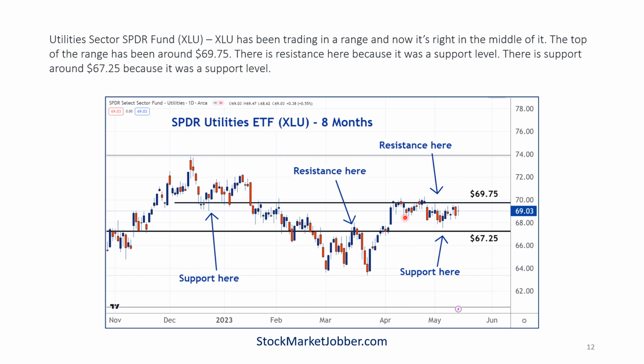If you're thinking, oh, gee, I want to buy XLU if it gets to say 65, well, maybe it gets to 65, right? Maybe it doesn't, but there's a good chance it gets to 67.25 and rallies. So instead of just guessing to buy it at 65, let the market tell you what to do and let the market determine where you're going to put your order. Remember, the market is never wrong.